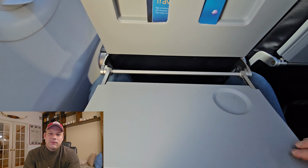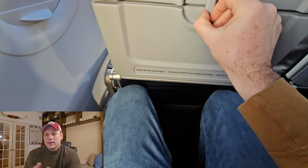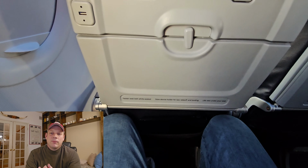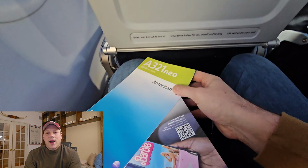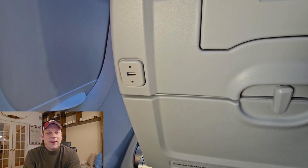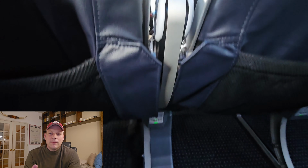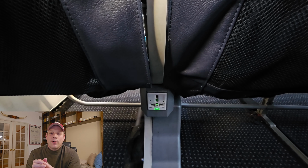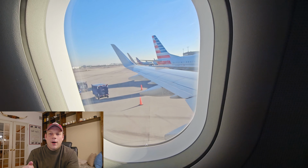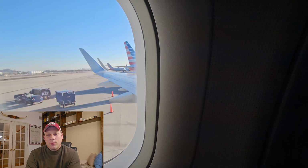The seat has a phone holder and a tray table. That's all pretty standard. Oh yeah, and there's a baby sitting right behind me, so I could tell right away that would make for an interesting flight. But actually the kid was pretty good. You can see there are two power outlets here. There's a USB outlet for your phone. There's also a power outlet down low for your laptop or whatever.